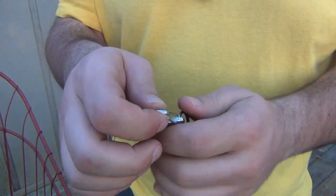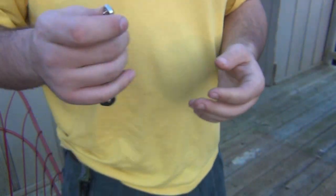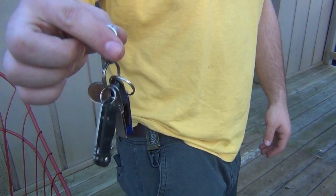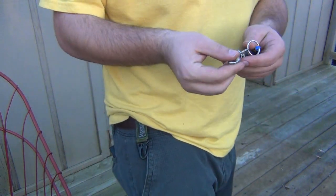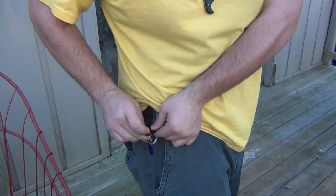And then I have this little County-Com polished crab claw hook on this as well. So if I want to, I can hook this on something else. I can hook this onto my main keys. I mean, this used to ride on my keys like this with all these tools. But anyway, that's pretty much it with that.